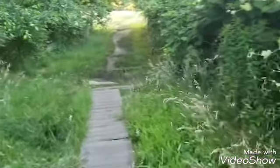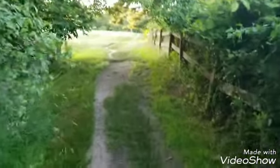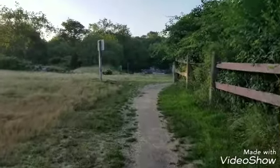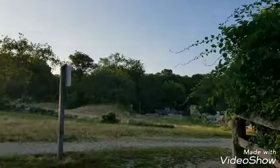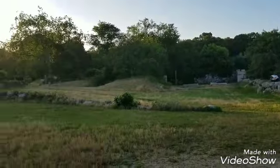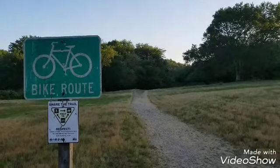And now you can see we're coming out. And when we get through this, you go to the right up there a little bit, and there's the parking lot. All right, so we're up to the top now. And everything, again, is pretty well maintained. It's easy to walk. And you can see the parking lot. Sunset. And then of course the bike route. And that'll do it.